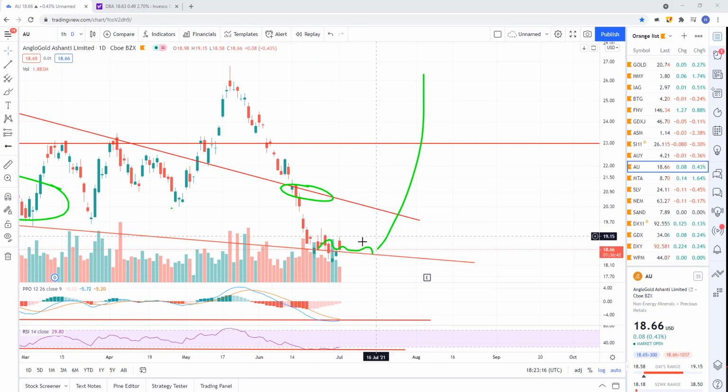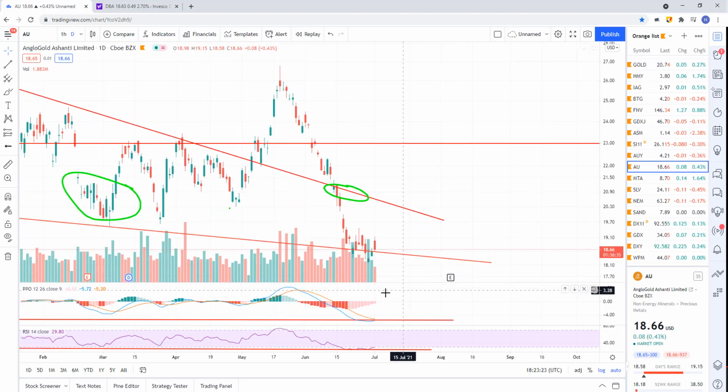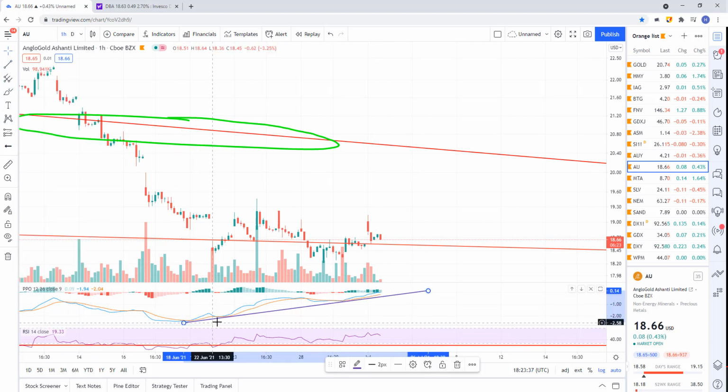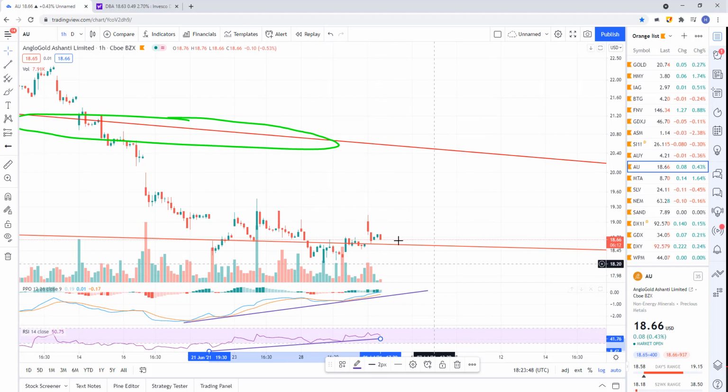Anglo Gold Ashanti, AU, again, continues to hold support. So you can see on the daily chart, we've got some support down here. Several reactions. You can see we're getting a reaction right in here. And we're holding that support. If you look at the hourly, clear bullish divergence on the hourly. So see the momentum, how it is bullish. It's drifting higher on the hourly. And even on the RSI, let me grab that tool. On the RSI, it's also drifting higher or bullish right there.